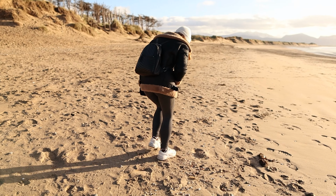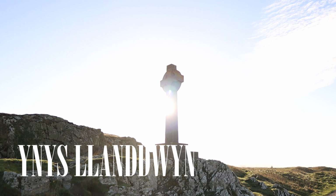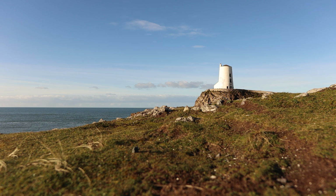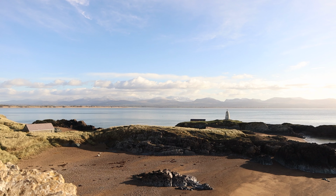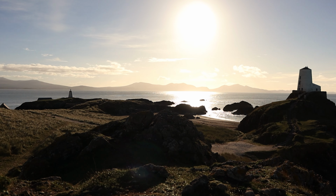Now let's stay on Anglesey for the next spot. This one is actually a very small tidal island off the coast of Anglesey. So it's only accessible when the tide is at its lowest, unless you want to get wet feet. And this island has a very similar vibe to Caldey Island, especially once you're at the very tip. One of the most peaceful places we've ever discovered in Wales. This is actually the final resting place of Saint Dwynwen, who is the Welsh patron saint of lovers. Think of her as Wales's version of Saint Valentine.